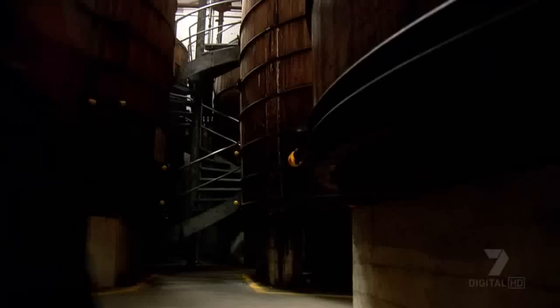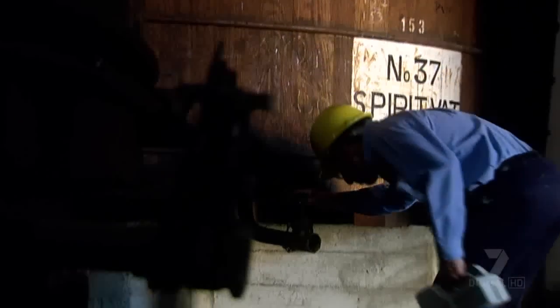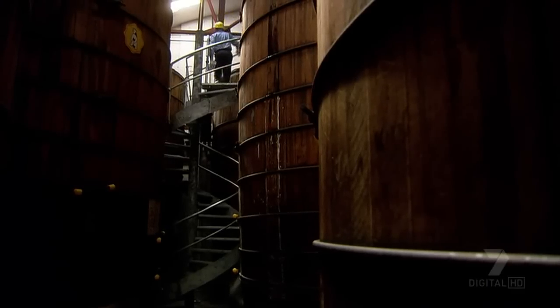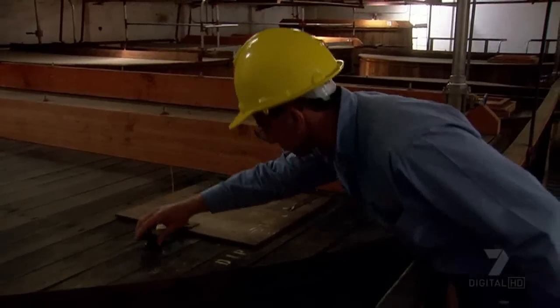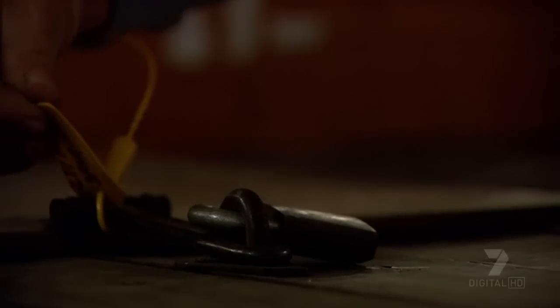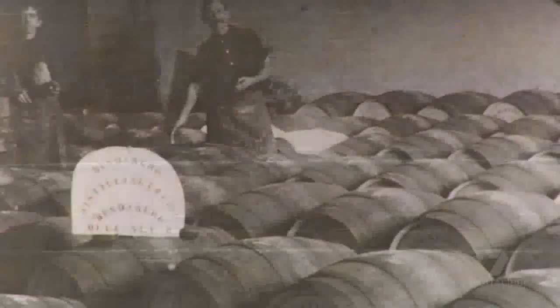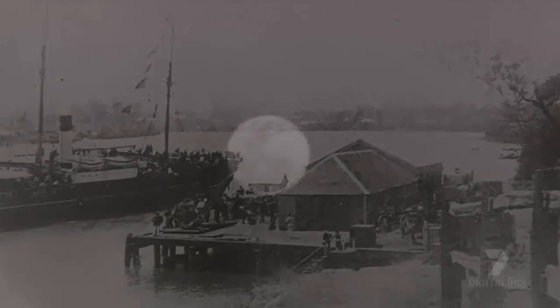Bundaberg has given its nickname to Bundy and, more famously, to the liquid gold fermented and distilled from sugar. You're looking at $500 million worth of Bundaberg rum. It's long been a precious cargo exported around the world, and so popular locally it was once used in place of money.